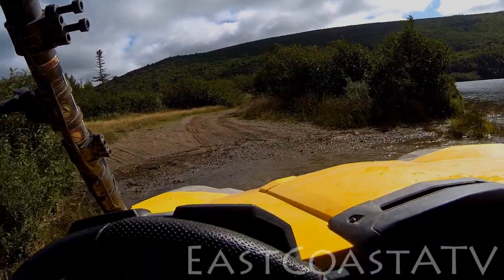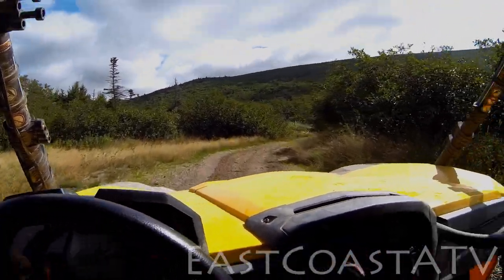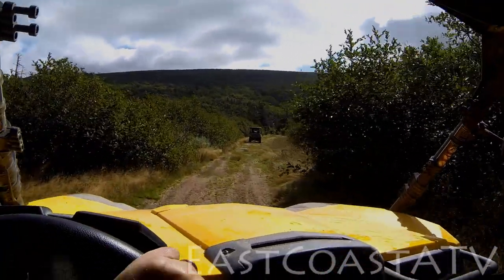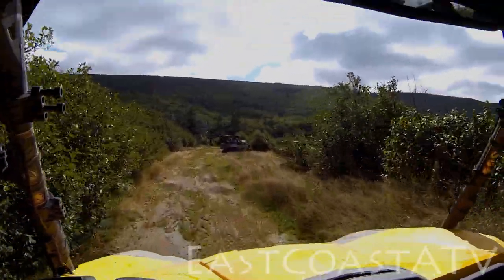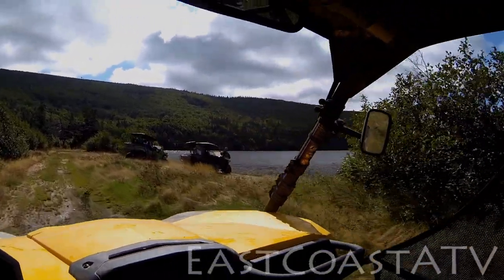I really like this lake. I think maybe in a year or two we're going to do a west coast trip, start in Port Aux Basques and work our way up here, and this would be a really nice place to arrange to have a campfire or something like that and pitch a tent.